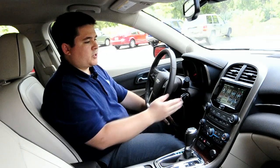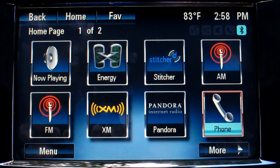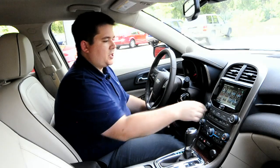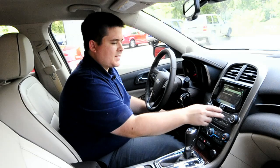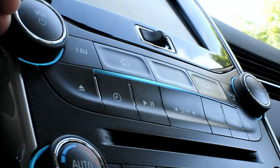So you can go to the home screen. We really like the way this is laid out with the icon base. You can see all this kind of information, your different media sources, phone, energy, screens, different configurations and settings. That's all pretty easy to access at any one time. And if you don't like the touchscreen, you can use this rotary controller. It's pretty easy as well.